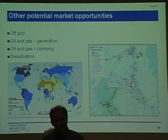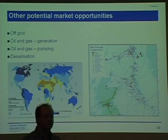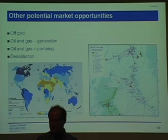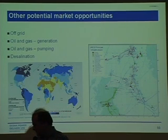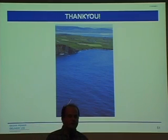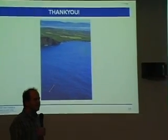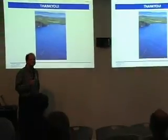Just quickly to say there are other opportunities for this technology, not just in electricity production, but potentially in desalination as well. You can use the direct mechanical pressure to drive a reverse osmosis system, and there are some other niche applications as well. So really that's a very quick run through. I wanted to just give time for any questions if anybody has any questions. So thank you.